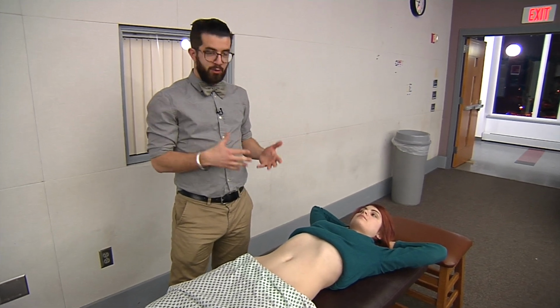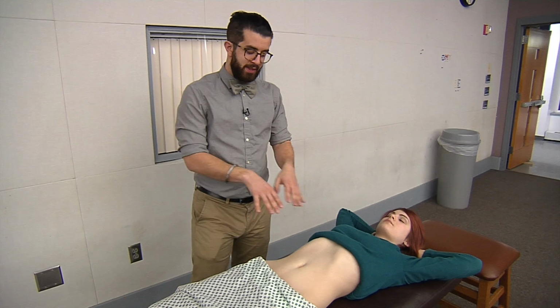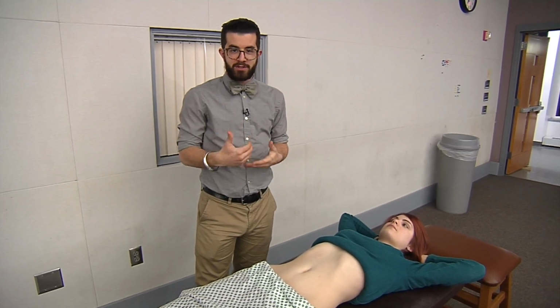By having Angela raise her head and shoulders up off the table and bear down, we're increasing that intra-abdominal pressure. So any cases of herniation where something is pushing through that wall would be more apparent, and we'd be able to palpate them. And the areas where we were palpating are just some common areas where you can experience herniation.